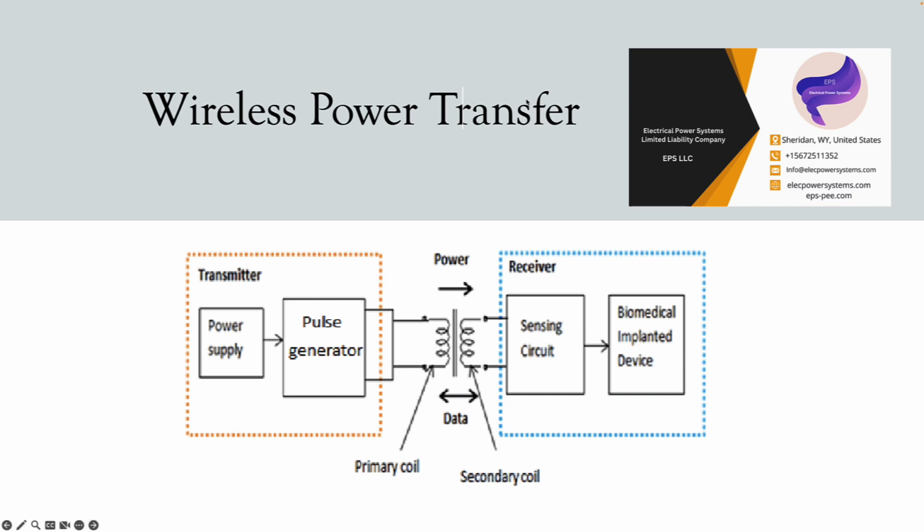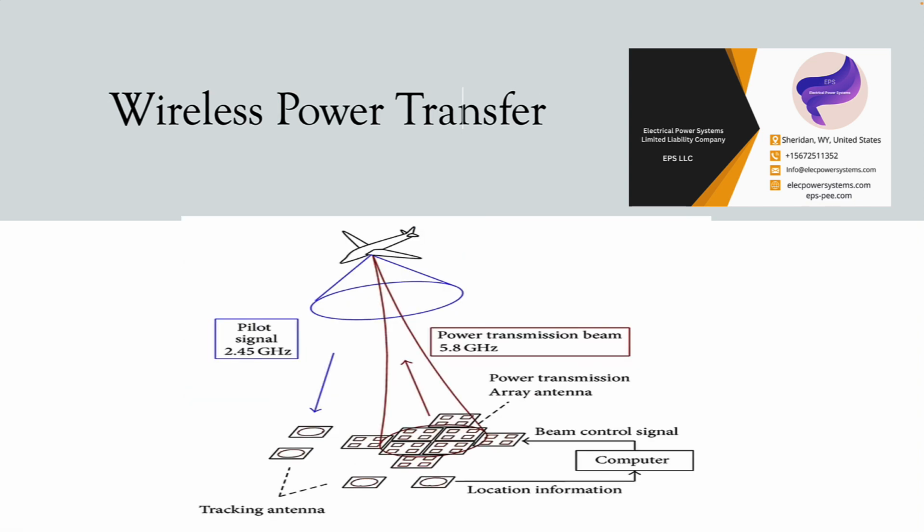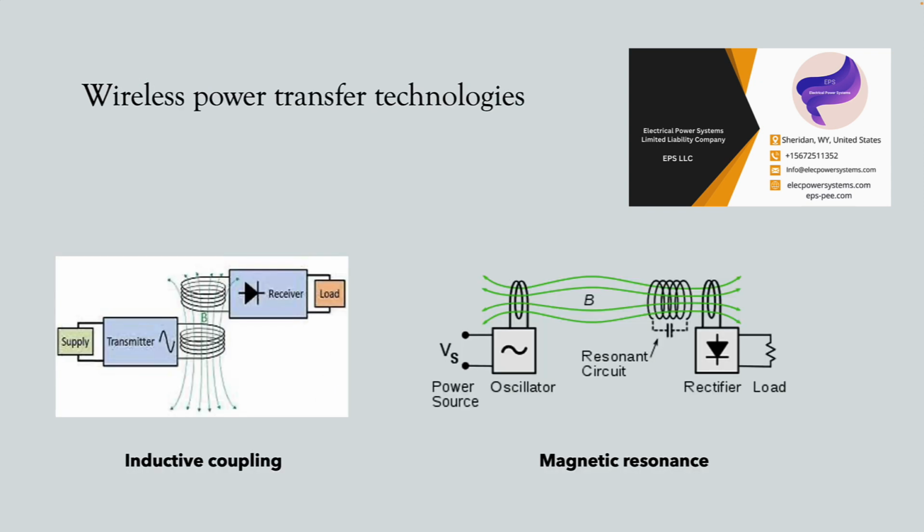Wireless power transmission has several potential benefits, including eliminating the need for cables and connectors, reducing the risk of electrical shock and fire, and enabling the charging of devices in hard-to-reach places. It has applications in a variety of industries, including consumer electronics, healthcare, automotive, and aerospace. Let me explain several types of wireless power transmission technologies available, each with its own unique characteristics and advantages. Here are some of the most common types.